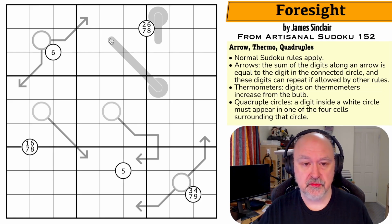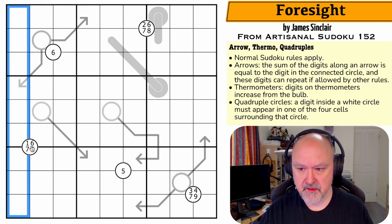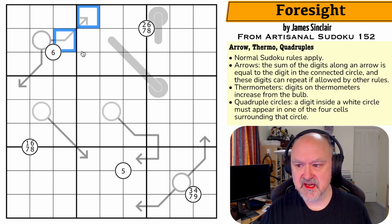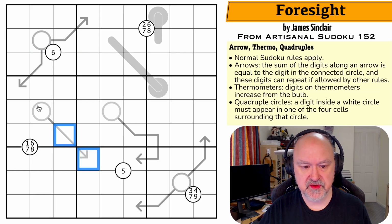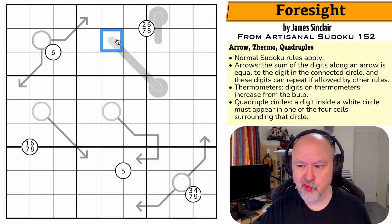So normal Sudoku rules apply. In every box, in every row, and in every column, the digits 1 to 9 must be placed without repetition. Arrows: the sum of the digits along an arrow is equal to the digit in the connected circle. So the sum of those 2 cells goes there. The sum of those 2 cells goes there. The sum of those 4 cells goes there. That's interesting.